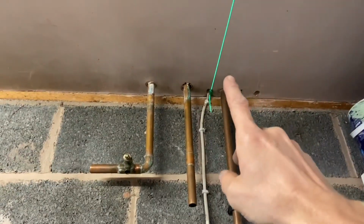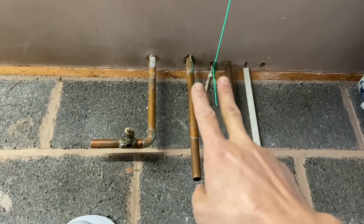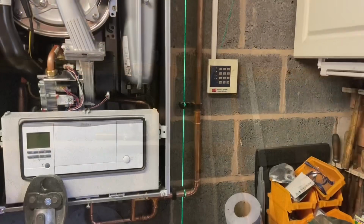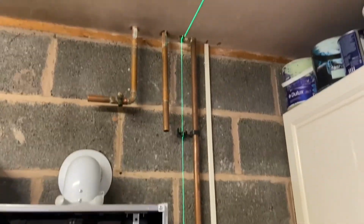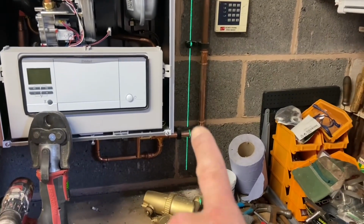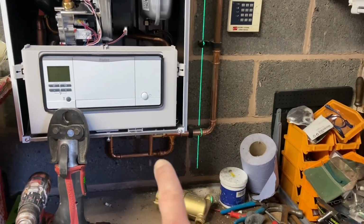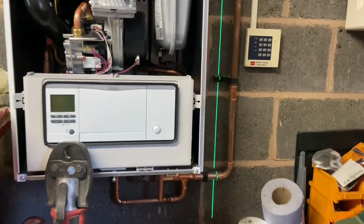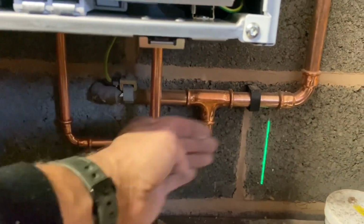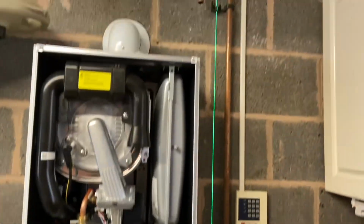Then I'm going to crawl up in the roof, poke the new two pieces of copper up, cut these, and then connect them on above ceiling height like that. So there's the two clips. So get a bit of copper into there. It's going to dog leg in front of the gas to come along and up, because the gas pipe here is in the way as well, so just going to come in front of it to make life easier.